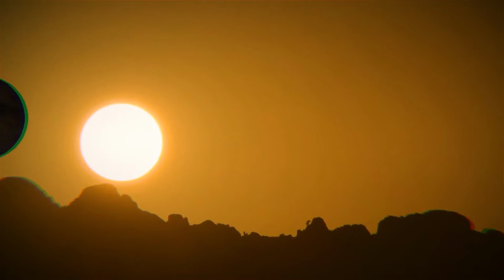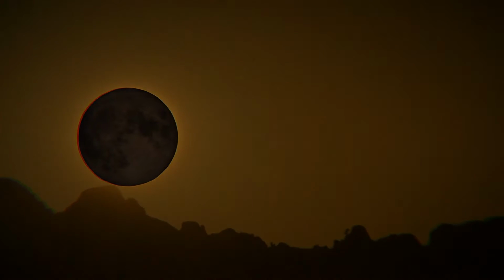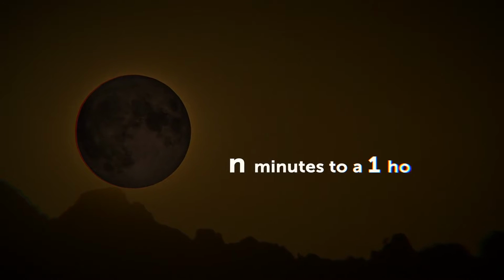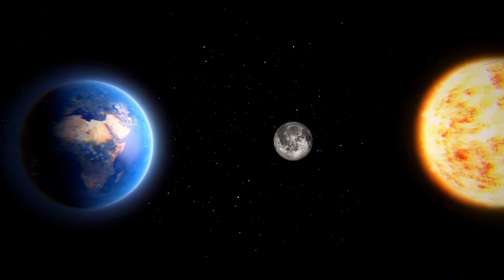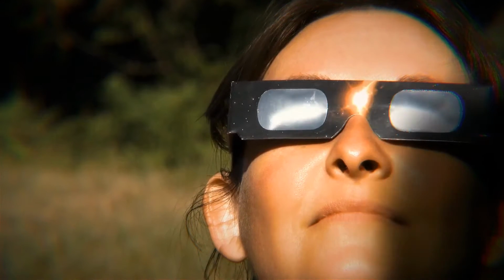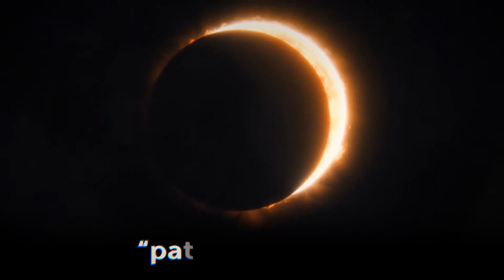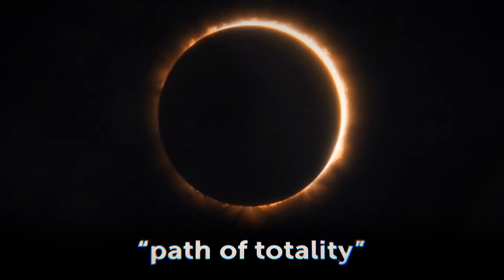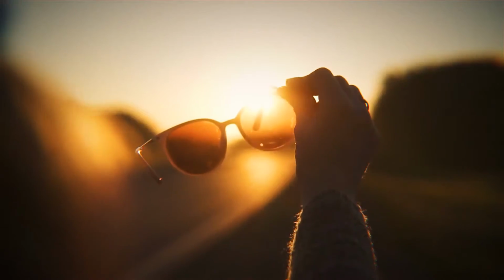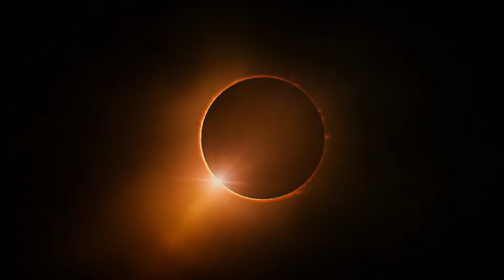A total solar eclipse occurs when the moon completely covers the sun's disk, and the sky becomes dark as if it were nighttime. This phase can last for a few minutes, depending on the distance between the moon and the earth at the time of the eclipse. A total solar eclipse can only be visible from a specific region on the earth called the path of totality. This path is typically a narrow strip of land or sea, and if you happen to be exactly in the right spot, you'll be able to enjoy this wonderful view.